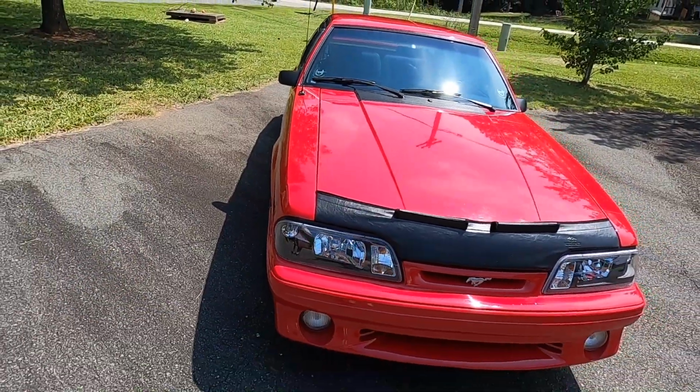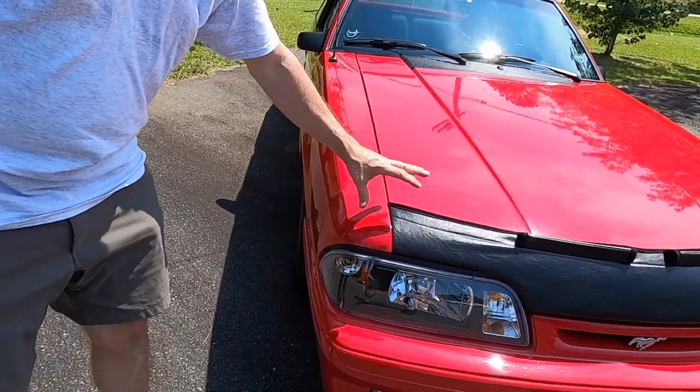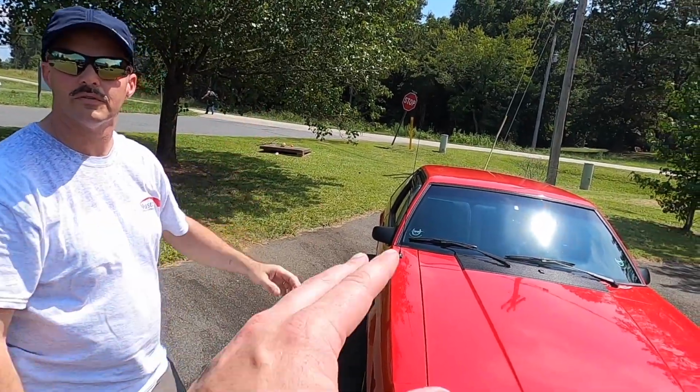Walk us through the damage real quick when you got it in 93. It was hit in the right front corner, which of course destroyed the bumper, the hood, the fender, and caved in part of the roof. It hit hard enough it buckled. Really? Actually buckled part of the roof?